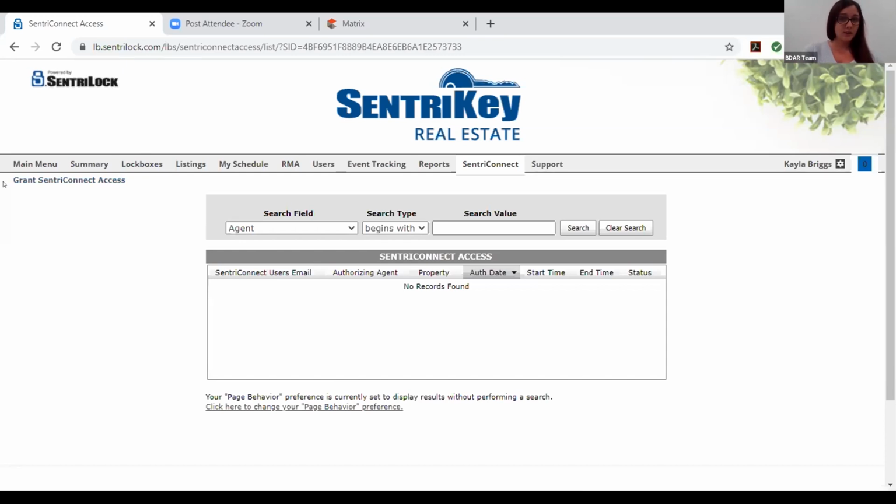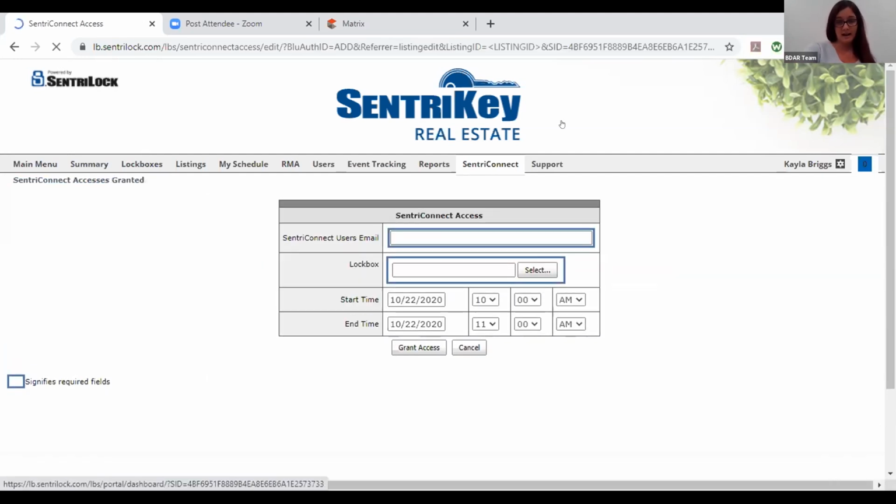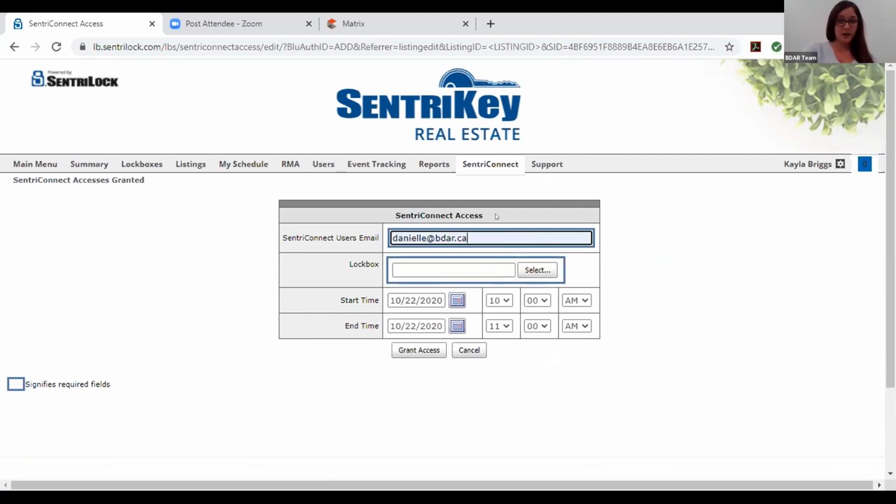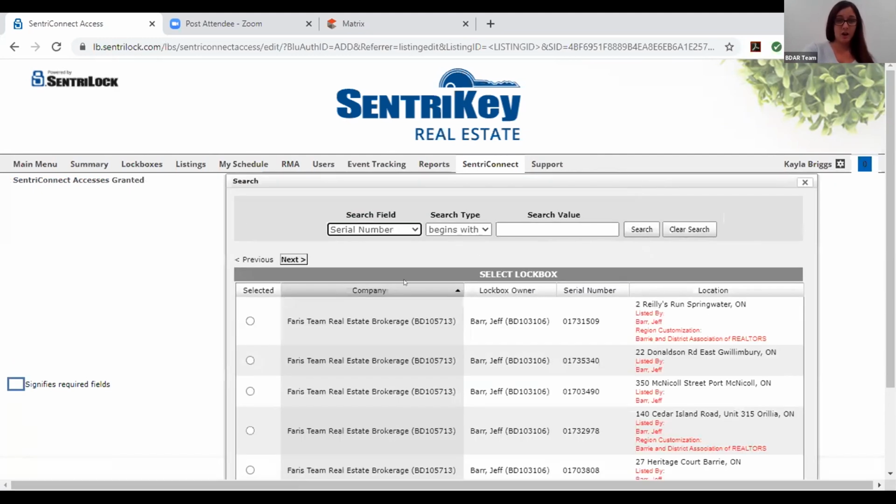To do that, you're going to be under here, you hit Sentry Connect and then grant Sentry Connect access. You put in the person's email address there. You select the lockbox and the listing.